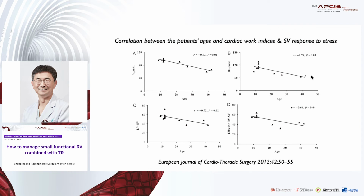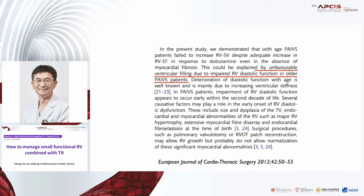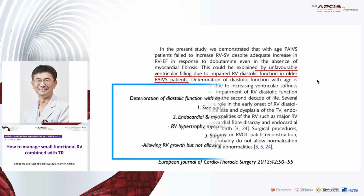This graph shows the correlation between patient age and cardiac work indices and stroke volume of RV and LV to stress. They found a negative correlation between them. This study showed unfavorable ventricular filling in all the patients.